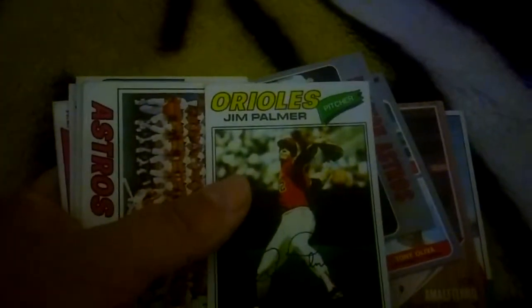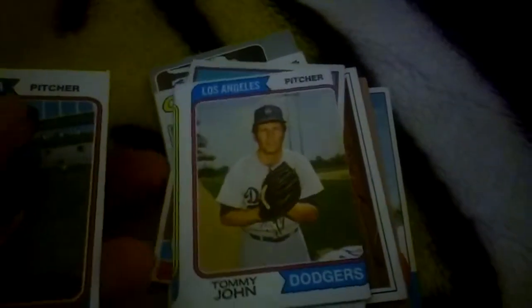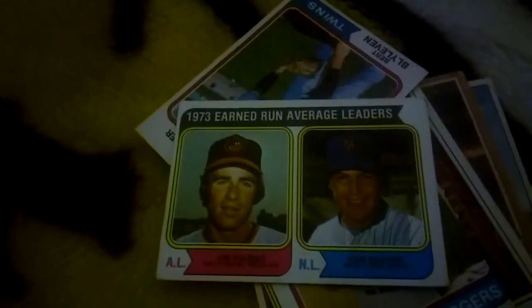Over here were the cards that were like 25 cents. Not 25 cents. 50 cents. So I get some. They have some corner issues there, but that's okay, as long as it did not have a big crease. I like this one, it's got a miscut right there. Tommy John. Let me show these again. I'm doing this on the bed, by the way, so still don't have a table.